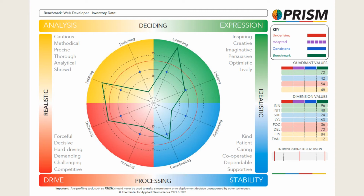We're only going to cover the PRISM map very simply in this presentation, so this is a basic overview. The PRISM map is a metaphor for the brain, left side represented by gold and red, and right side green and blue. Each colour quadrant represents different behaviours and is split into two dimensions to differentiate behaviour preferences even further.